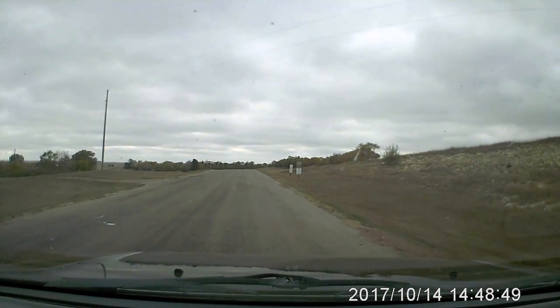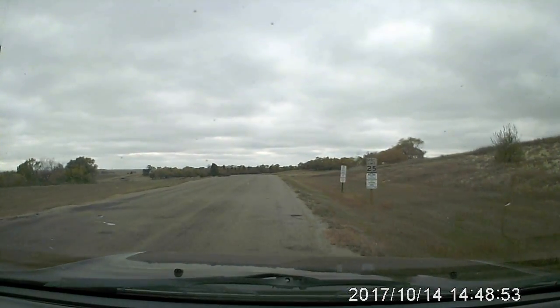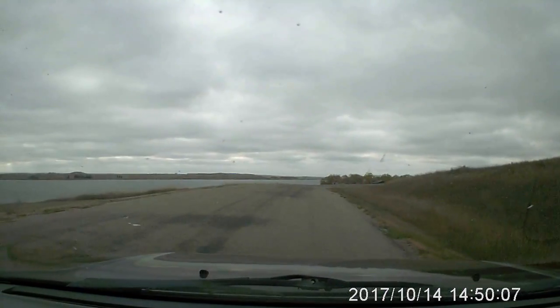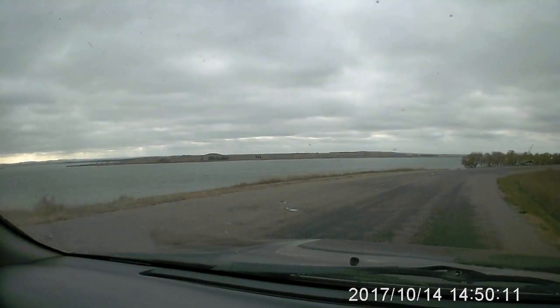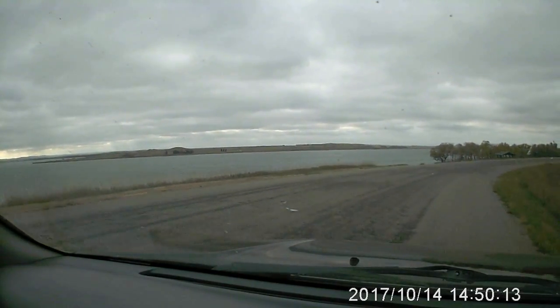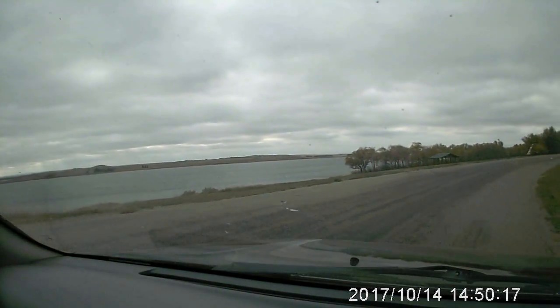But I can edit this together because I'm doing almost all of it from memory, except when we get to the town of Haley itself. I had a website that I used and got some history from. So there is the lake behind Haley Dam. There's a boat launch there. They call it the marina, but really it's not a marina.